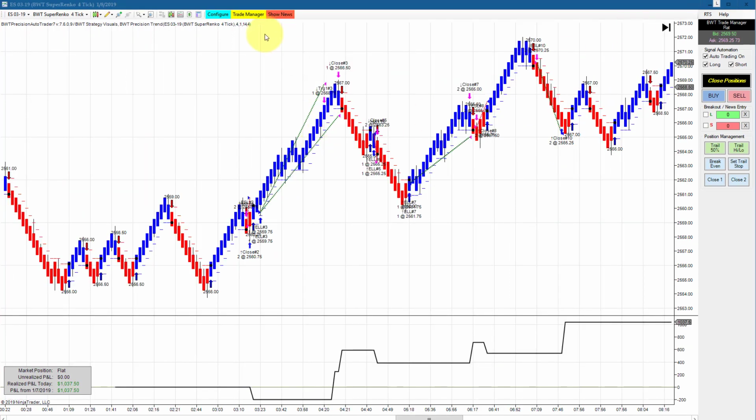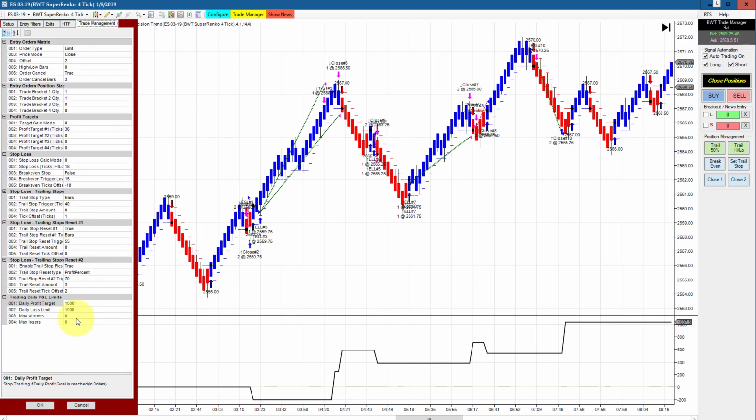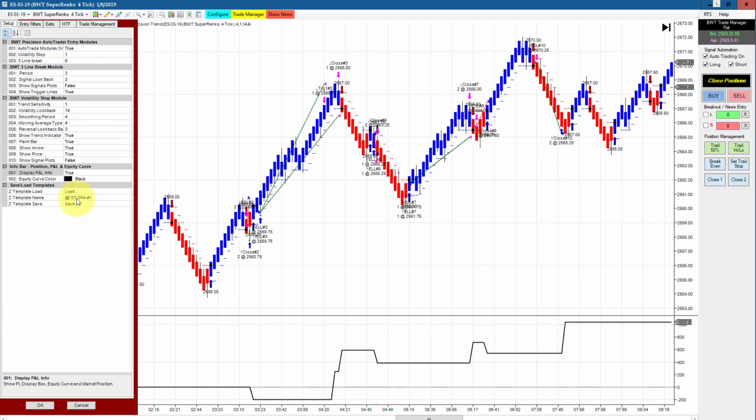Okay, the E-mini S&P Super Renko 4-tick did 1,037. This chart has a goal of 1,000, trading 2 contracts, limit order with a 2-tick pullback, and this is the template here.